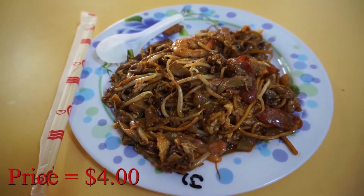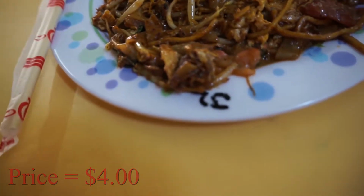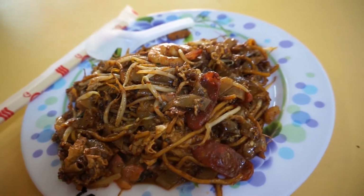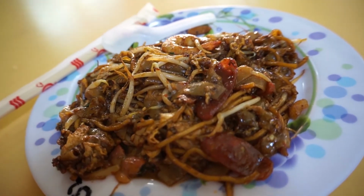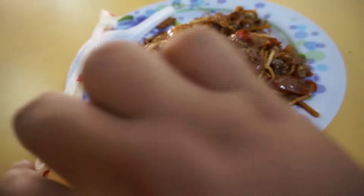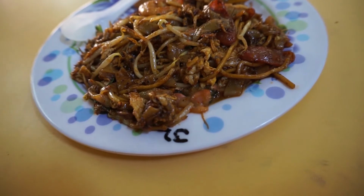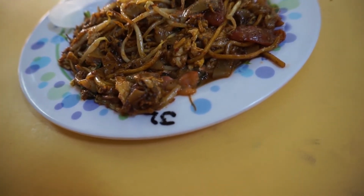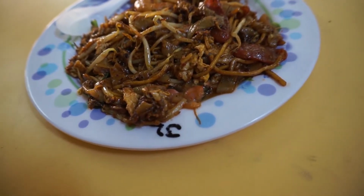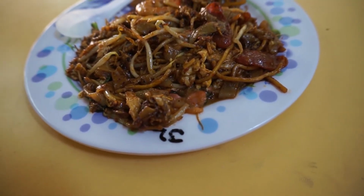Look at that. Even looking at it, you can tell it's good. They fry the Char Kway Teow very well. The ingredients go together very well. These are all the basic ingredients you get in Char Kway Teow. You also have the lap cheong, which is the Chinese sausages. We have lots of egg, savory, sweet, tasty, yummy. Nothing wrong with this. Once you eat it, you know that it's a good plate of Char Kway Teow. Very well fried, very delicious. Makes me hungry just looking at it again.